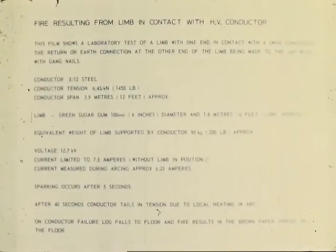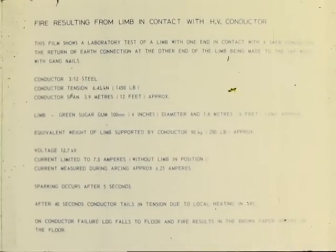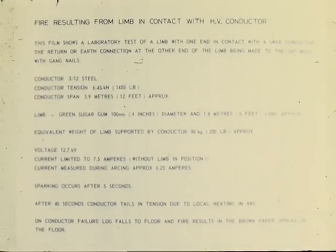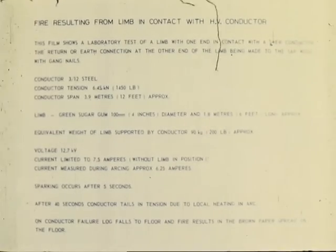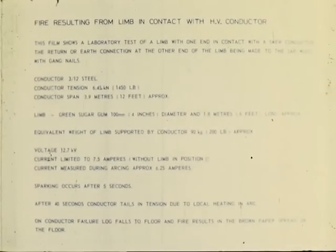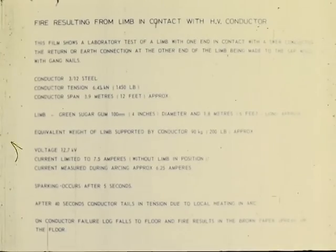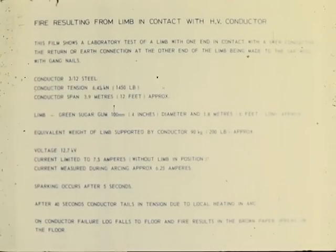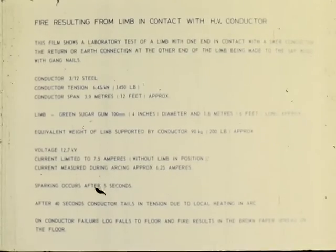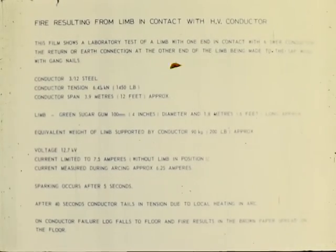The final film sequence shows a test conducted to show the effects of the limb of a tree across a 22 kV or 12.7 kV high voltage conductor. A 90 kilogram weight was suspended from a 6-foot length of sugar gum limb to simulate the effect of the limb falling across the conductor. One end of the limb was earthed and the current passing to earth was approximately 5 amperes.